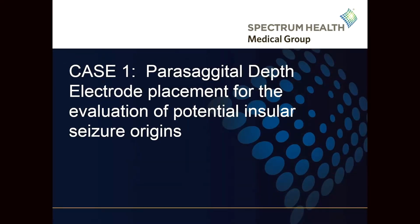So we'll get into the first case, which highlights the use of parasagittal insular depth electrodes for the evaluation of potential insular lobe seizure origins.